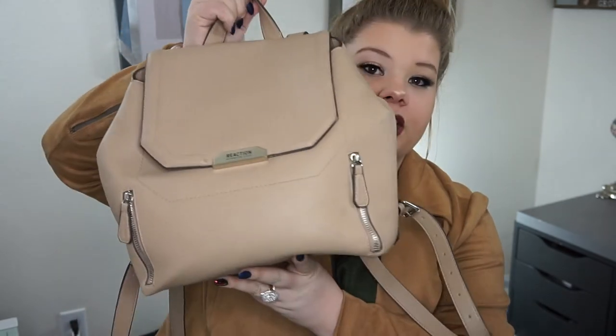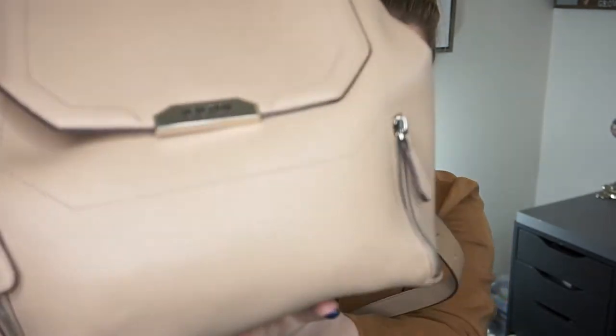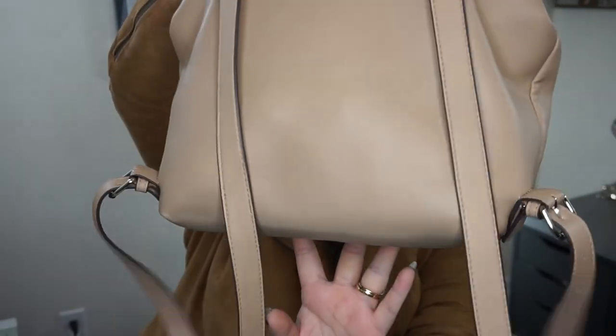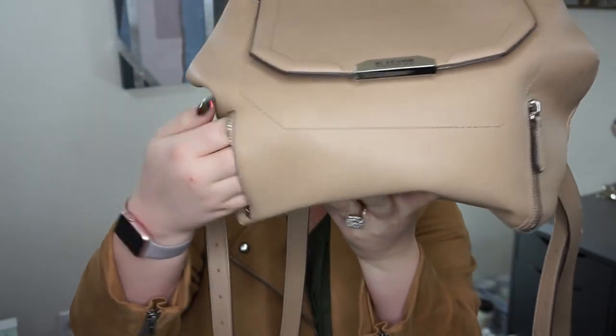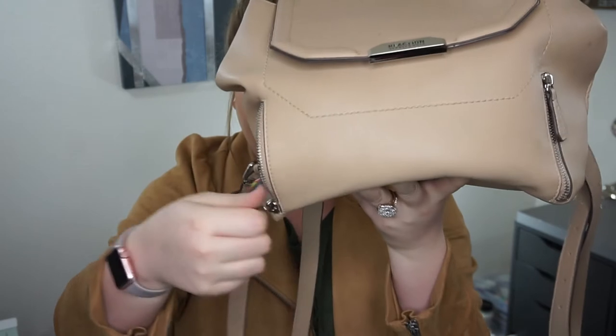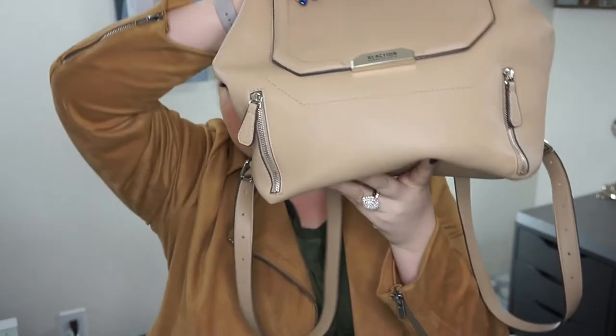So this is just a Kenneth Cole Reaction purse. It is taupe with silver hardware. So nothing too fancy, nothing too special. I got this at TJ Maxx. It has the two little zippers on the front. These are functional. They do go places, but I do not use them simply because I like the fact that the front looks so flat and seamless and pretty, and I don't want to throw crap in there and make it all lumpy and bumpy.